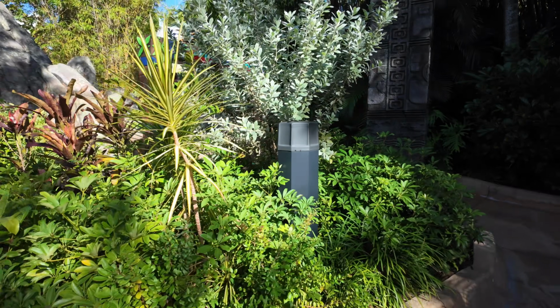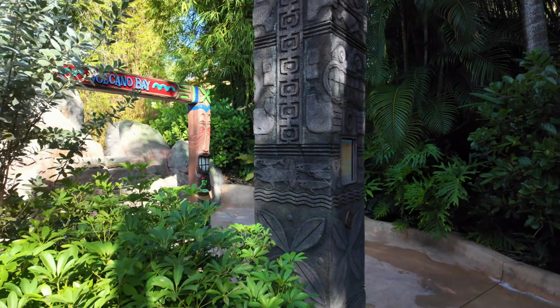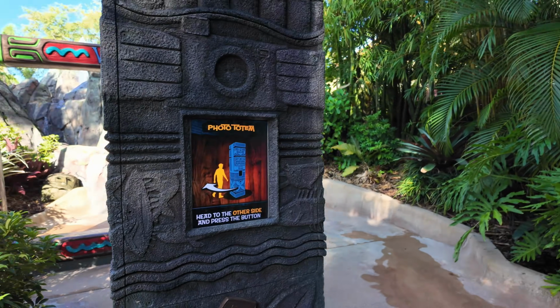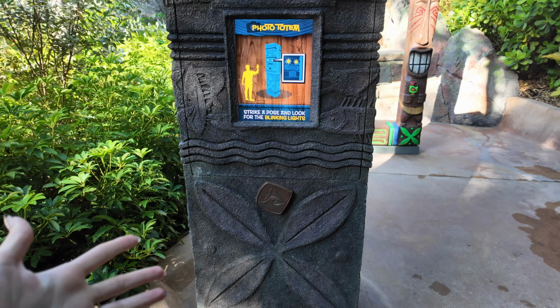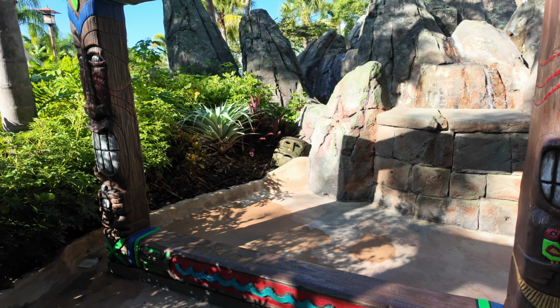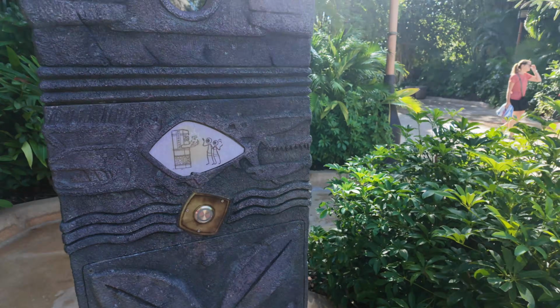No Tapu Tapu, okay. I'm excited to see what the wait times are like today and how it really changes the dynamic of the park. I'm curious for things even like this too. The photo totem. Because you used to be able to tap your Tapu Tapu to take a picture, but now how do you do it?